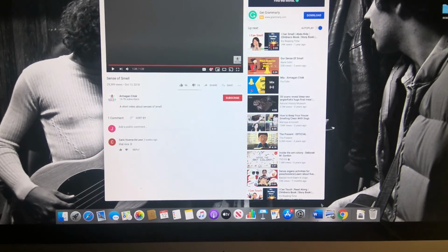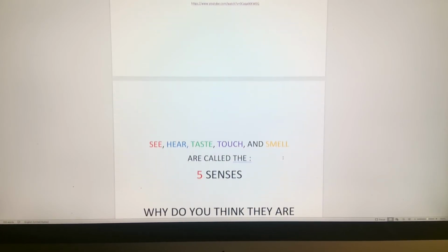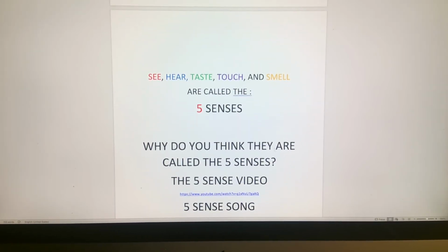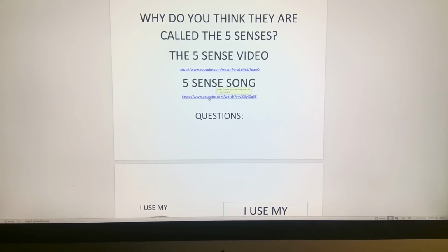And that is our sense of smell. Whether it smells good or bad, it makes us happy, it makes us want to get away. That is our sense of smell. So here are our five senses. We learned about how we see, how we hear, how we taste, how we touch, and how we smell. Those are called the five senses. Let's take a look at a song that might help you remember our senses. Let's take a look.